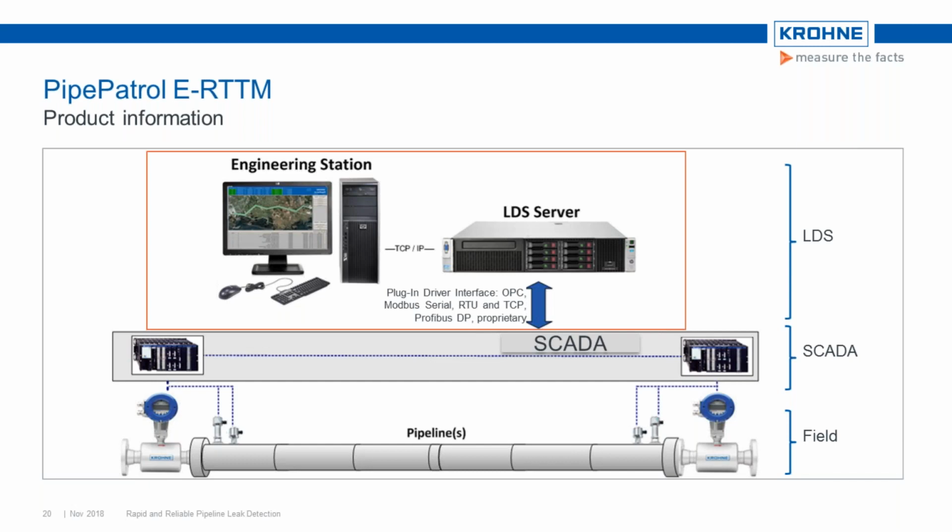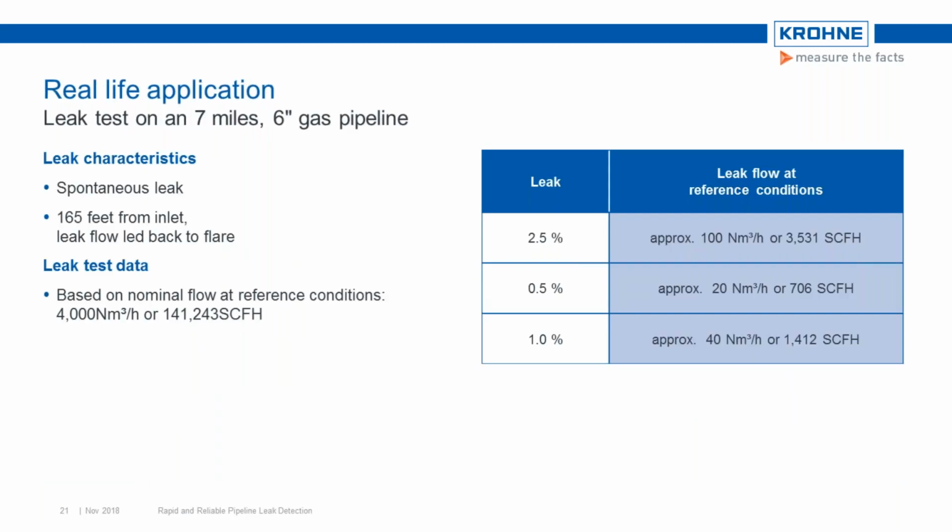As said, the system can be implemented to greenfield projects, it can be implemented to existing systems, and whatever is required, the flexibility is there. In this application now, we want to show how the system behaves during a leak test on a 7-mile, 6-inch gas pipeline. So on this pipeline, leak tests have been conducted. A spontaneous leak or several spontaneous leaks were created 165 feet from the inlet, and the leak flow went into a flare. So the gas was flared.